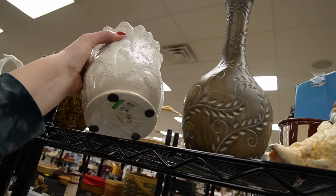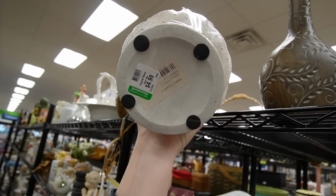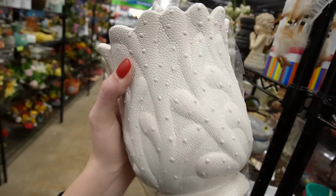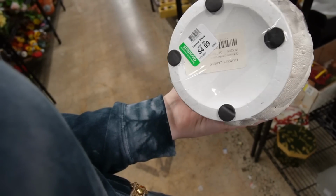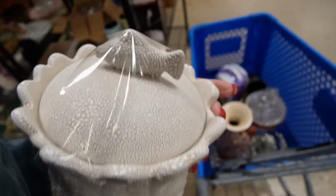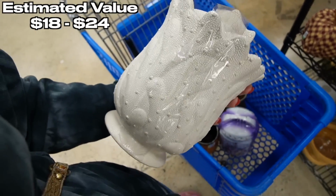There's another biscuit jar that I missed. What is this? This is Famous Labels. Interesting. Kind of looks like coral. This is contemporary, I think, or it's an older sticker, I don't know, but I do like the shape of this. I'm gonna grab it regardless. Just feel like it's a good decor piece.